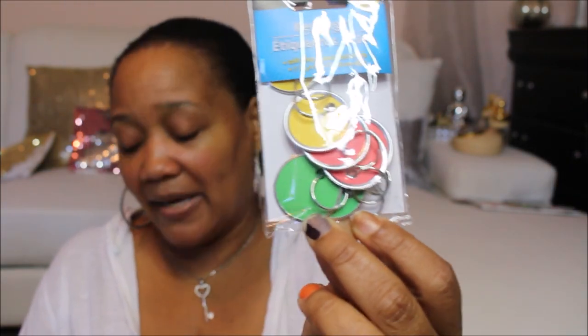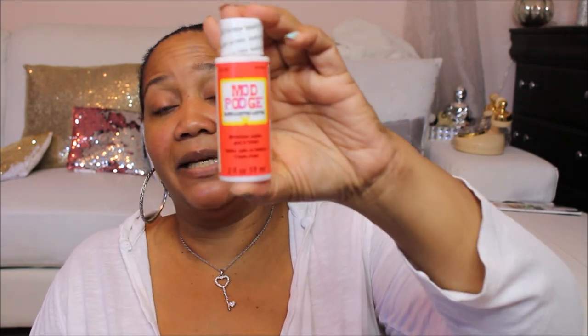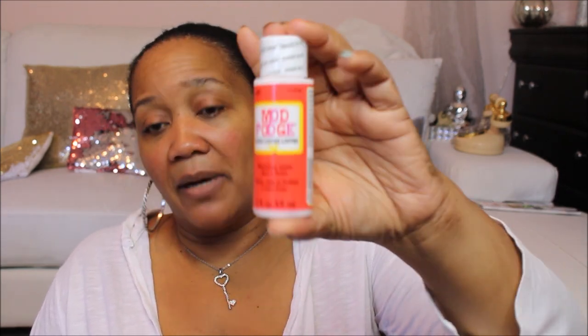I actually got these to make some planner accessories for my planners. Got some more Mod Podge. I think I'm just going to invest and get a big thing of Mod Podge because now I'm finding myself using it a lot more. I'm just going to use a coupon or something at Michael's and just get some big ones. But I got the gloss Mod Podge, one of the small ones from Dollar Tree.